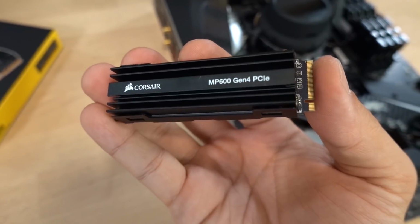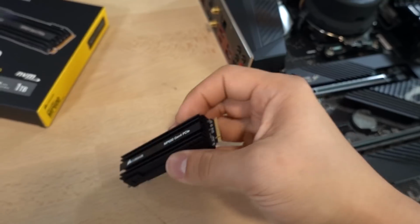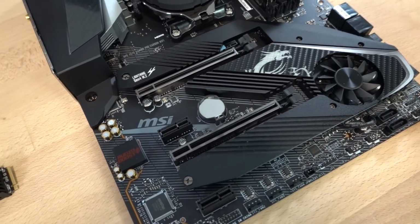I do like the stock heatsink on this drive. It looks nice, it performs pretty well, but we already have existing M.2 heatsinks on the board, so we're gonna use those.